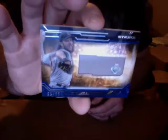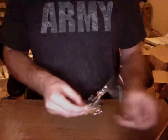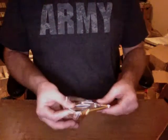All right, next up, we have the Chicago Cubs, Mark Grace. Mark Grace for the Cubbies. Autograph. And then we have 1/99. We got another Madison Bumgarner relic for the Giants. Yeah, I got the 6+. All right, definite redemption. Uh-oh.